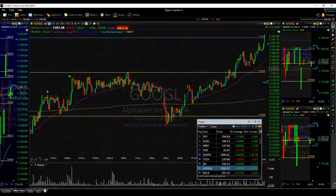And the only reason why I was patient through here is because even though I wasn't in ideally, the trade plan was still 1179, 1180 area as ultimate risk, and it was respecting that. So that's why I gave it a little bit more room. Otherwise, I would have just taken it off right away. So I gave it a little bit of room, and it broke through here, and then I just ended up taking the whole trade off.